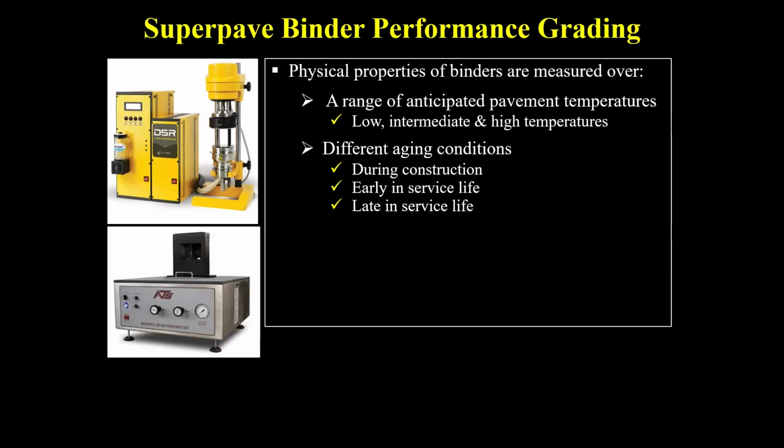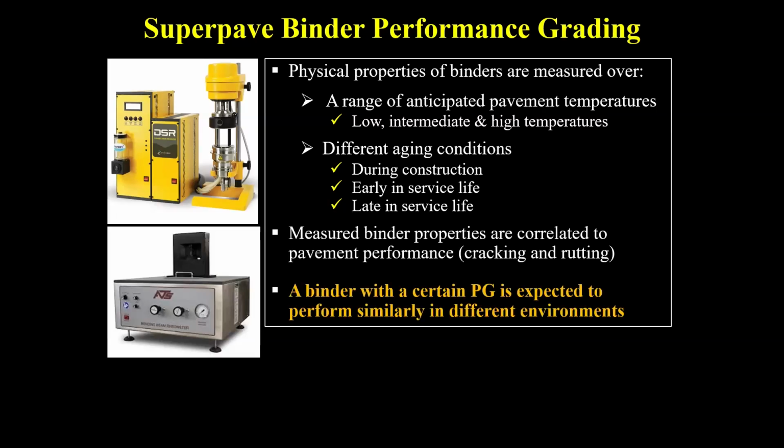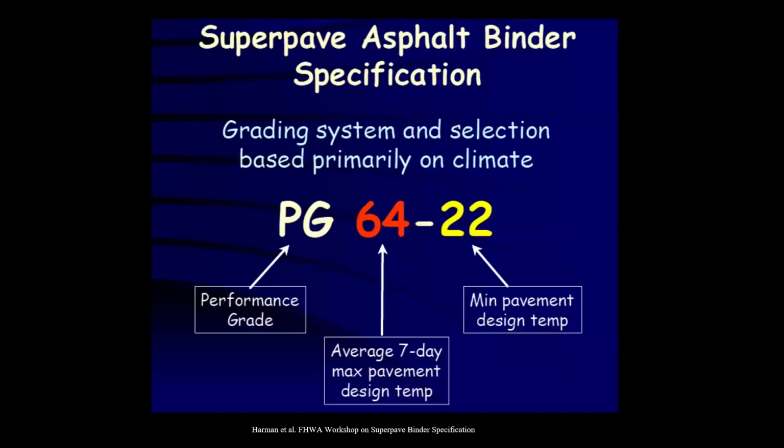And when the properties have been measured, they are related to pavement performance, specifically cracking and rutting. And so when that is done, then we will be sure that a binder with a given PG or performance grade is expected to perform similarly in different conditions. So it does not matter where that binder will be used. If it has a certain performance grade, we expect that it will perform similarly in that environment. So it's a robust system, and this is a typical notation of the SuperPave binder grade.